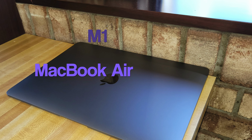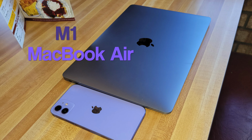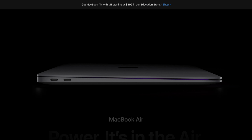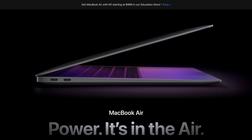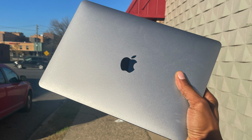And today we're going to be taking a look at the M1 MacBook Air. It's been almost exactly 2 years since its release in November 2020. So let's see how it's held up over the years and see if it's still worth your money 2 years down the line. And at the risk of hurting my watch time for this video, I'm just going to tell you right now, it still is worth it.